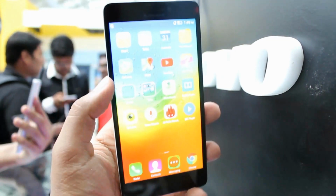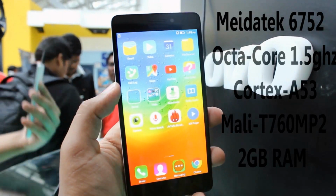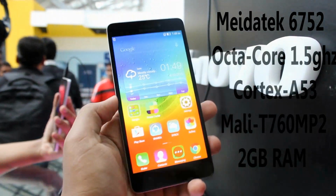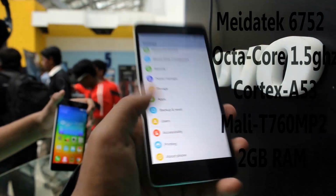Coming to an important aspect of many budget-oriented smartphones, performance. So this phone is no slouch. It has a MediaTek 6752 octa-core 1.5 GHz processor and a Mali T760 MP2 graphics processing unit, along with 2 GB of RAM. So this phone is absolutely no slouch in the hardware department.